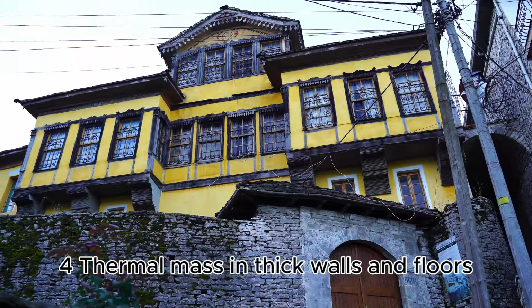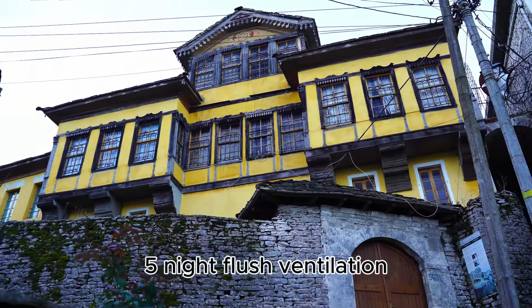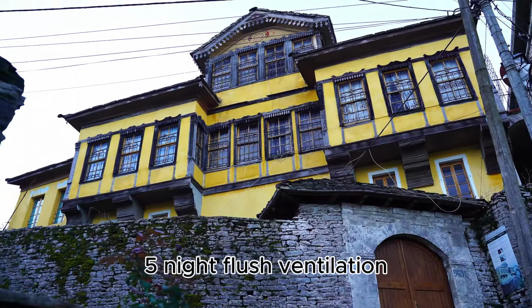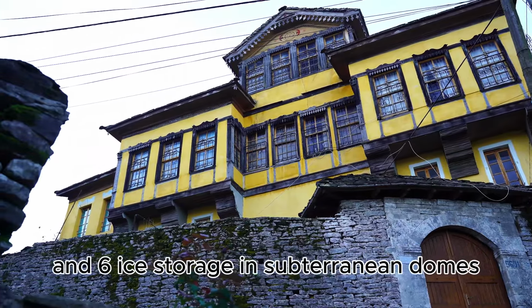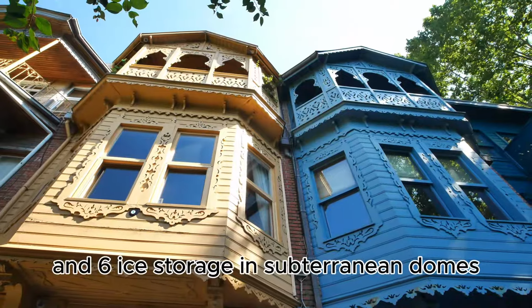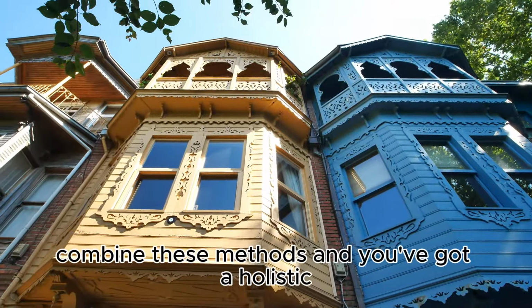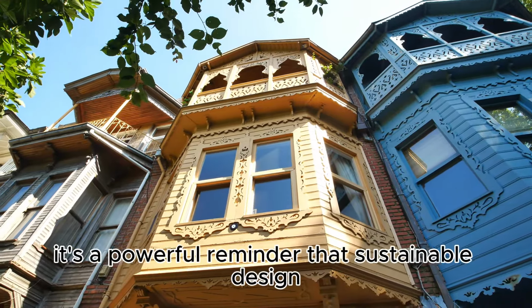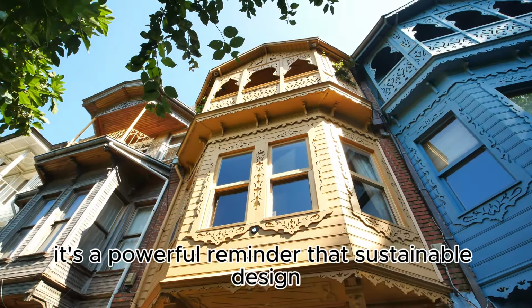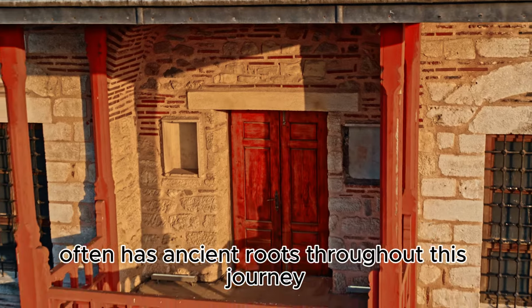4. Thermal mass in thick walls and floors. 5. Night flush ventilation, opening windows at night to purge heat from interiors. And 6. Ice storage in subterranean domes. Combine these methods and you've got a holistic, low-energy climate control system. It's a powerful reminder that sustainable design often has ancient roots.